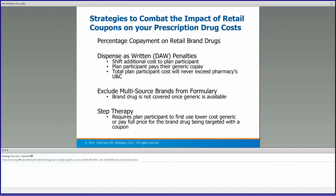What you could do, and what some PBMs do, is they actually exclude these multi-source brands from their formulary. A number of you may now be on a formulary that has formulary exclusions. A lot of those exclusions may be these multi-source brands that have coupons associated with them, so that the member can't get it. It's just not covered anymore, which helps lower costs. Or you can put in some sort of step therapy program that says, before you get that multi-source brand drug, you have to try the generic first.